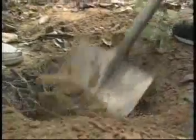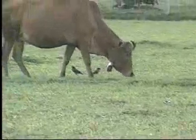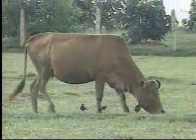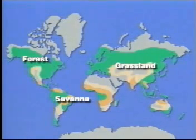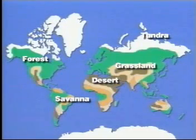The top layer of the land, the soil, is essential for the growth of another natural resource, vegetation. Trees, flowers, grasses are all different forms of vegetation. There are 5 main types of natural vegetation regions found on the Earth: forest, savanna, grassland, tundra, and desert.